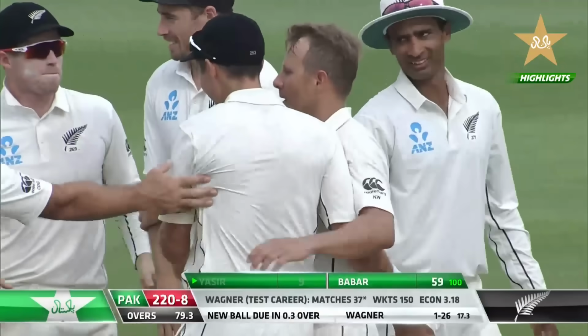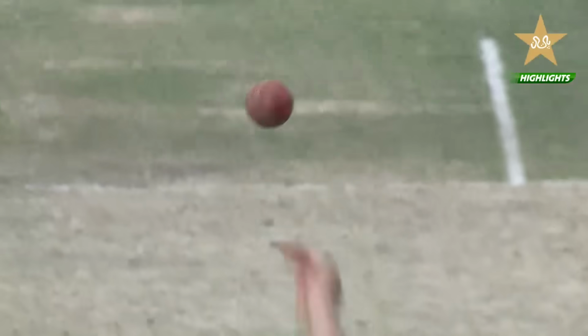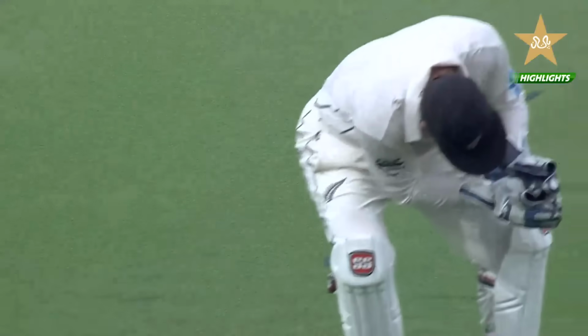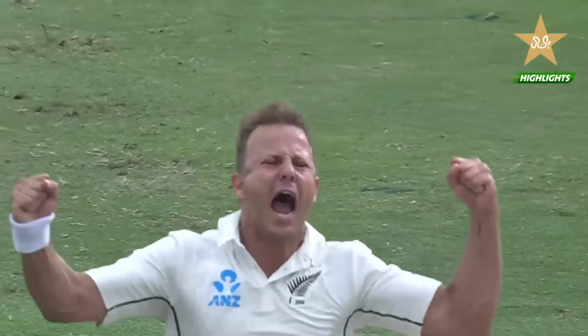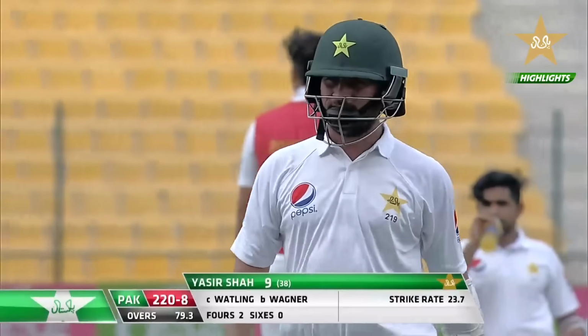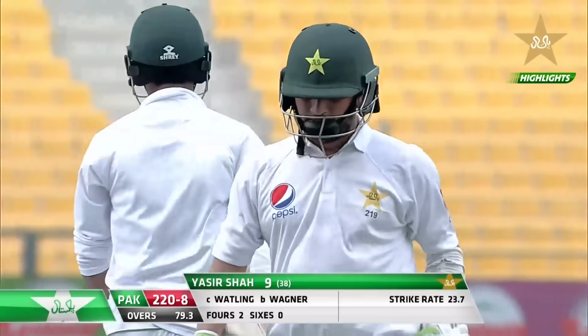But a great breakthrough again for New Zealand. Just speaking about how he's always trying things. Following up his slower ball variation with an on-pace sliding across the right-hander, Yasser Shah. His eyes lit up. All he could do was get a nick through to BJ Watling for a relatively simple catch for him. Means a lot to Neil Wagner. Yasser Shah has to go for 9. Pakistan now 220 for 8.